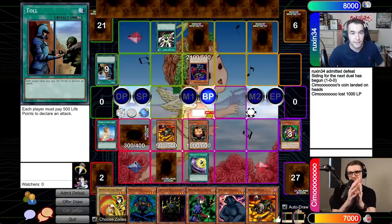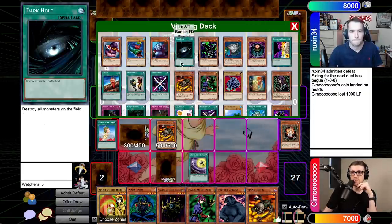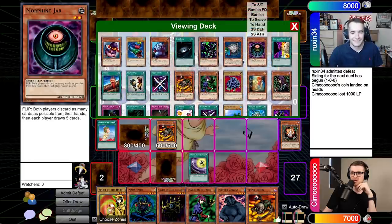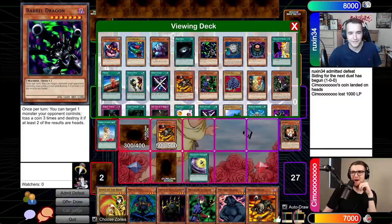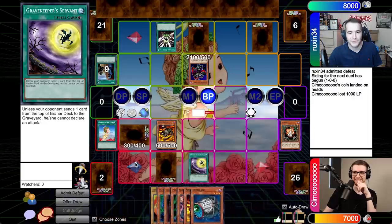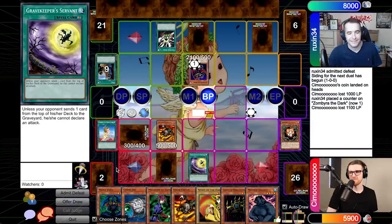I mean, it's Sangan. You get a free card. It's pretty good. I do get a free card. That is true. You know what? I will let it go, and I'll use the effect. What I'm grabbing, I honestly have no idea. Well, this will be fun. Off the Sangan, let's grab another Cyber Jar, shall we? Why would you do this? First of all, take your 11. I'll add my counter here. I'm down to 19. This is fantastic.